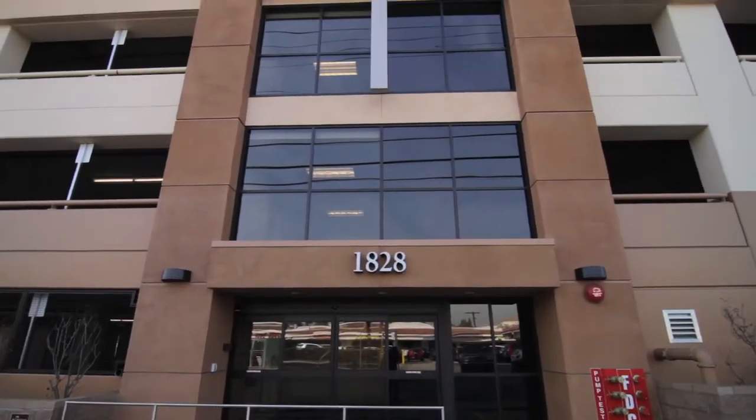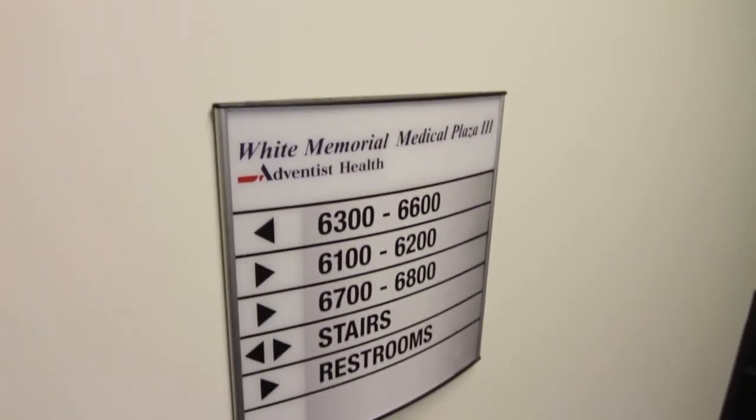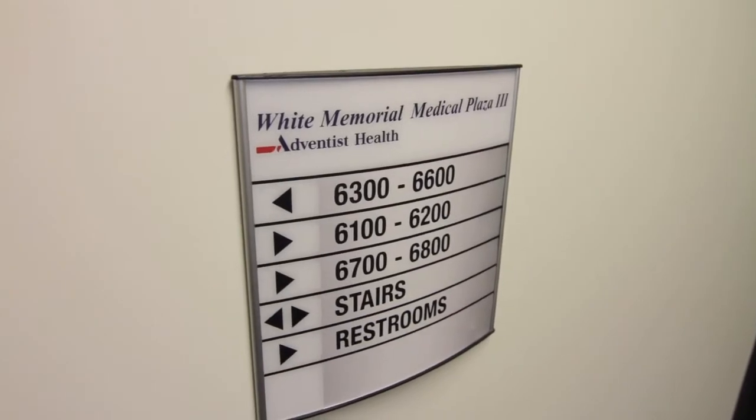The new Medical Plaza 3 that we have provides easier access to the community. Its location is really a statement to the community that you've arrived at White Memorial Medical Center. The response of our physicians to the new medical office building has been very positive. I think our challenge is going to be to save a little of this space for our needs in the future.